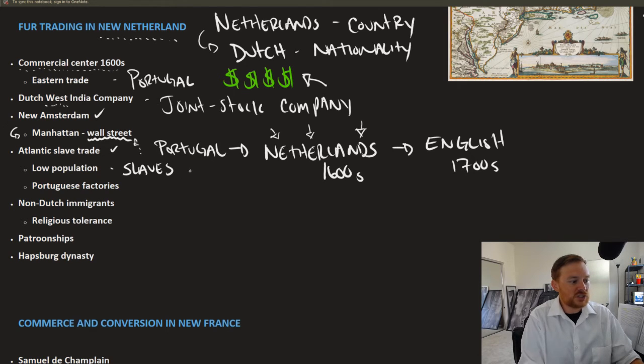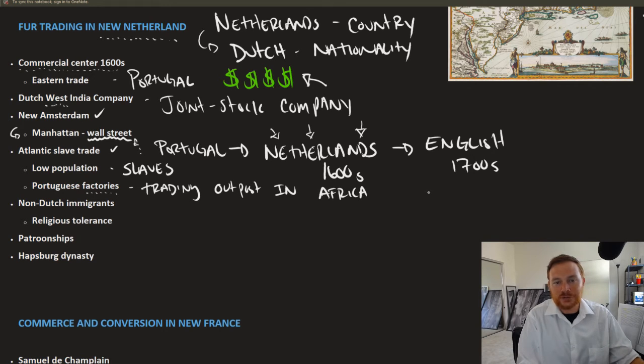And of course, the Dutch, like I mentioned earlier, take over Portuguese trade. A factory is kind of like a trading outpost in Africa, right? So these are where slaves are gathered from Africa and brought to the New World. The Portuguese had built them. The Dutch, by the 1600s, had essentially taken those over. The Dutch colony struggles to attract more migrants, like I said, because there are other places in the Dutch commercial world where you can make money.